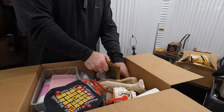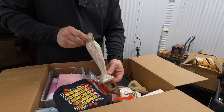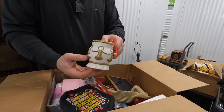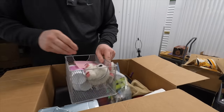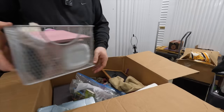Got some pictures in here. It's pictures and kitchen. That's nice. Oh, that looks like it almost looks marble. We gotta be careful not to break it. It does look marble. That's cool. Okay. And we have some lotion. Oh, we're getting down to some glass things. Do we have glass things?